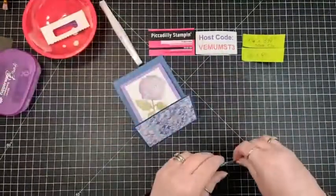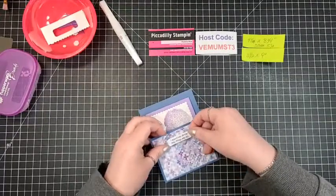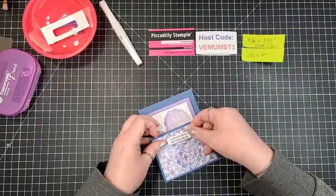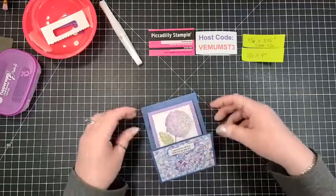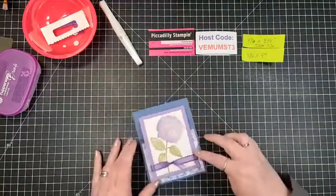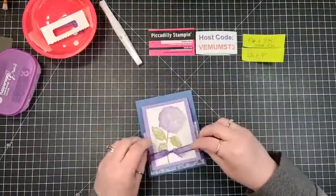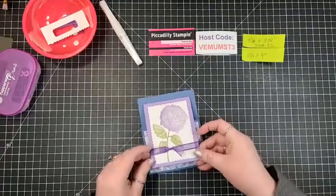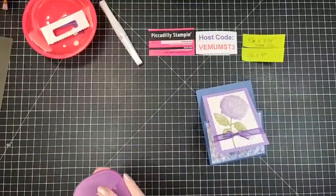So cute. Anyway, I'm going to put this right up top here, kind of centered. So now when you open the card up, that's going to be your sentiment in there. Okay? But we're not done. But wait, there's more. There's more.